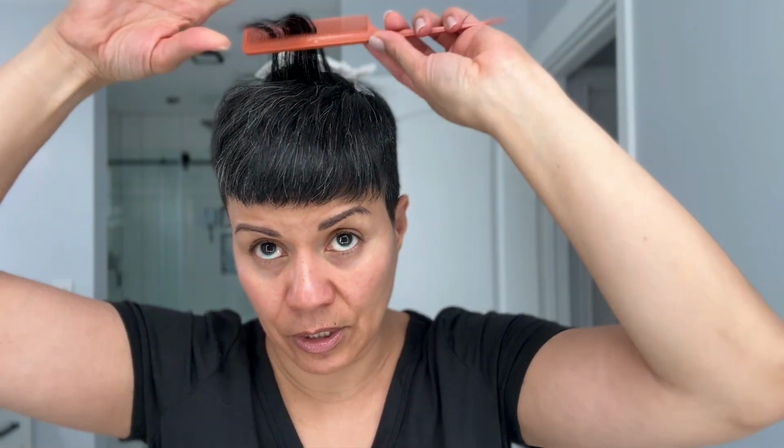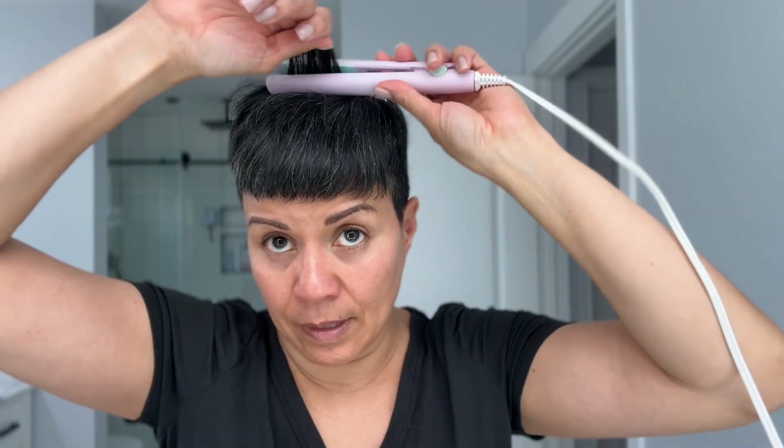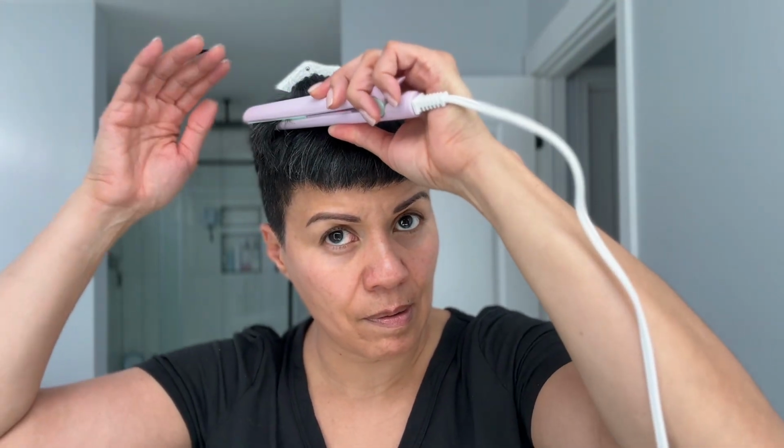And even with my hair being this short, look, I still have quite a bit back here to get done. And so what I do is I just take, like I said, each little section, and then I just flatten it out with my trusted little $5 flat iron. Eventually I'm going to need to invest in a really good pixie flat iron. I know Nezzy recommended one on her channel in one of her videos, but I haven't found the need for that yet.